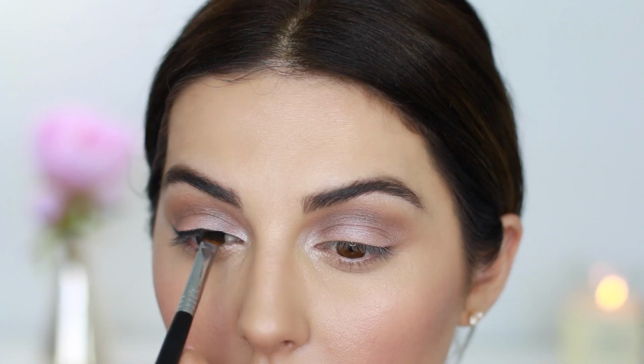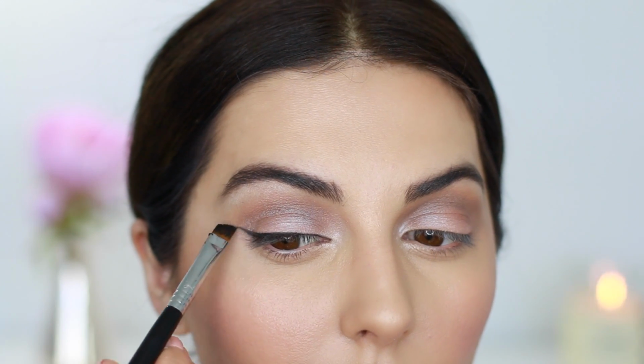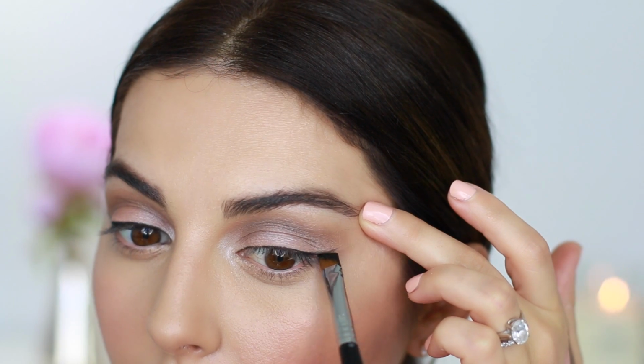So I just like this one the most when it comes to eyeliner. It just wings it out easily. It's very user friendly. So this is definitely my favorite one. I don't have another one that I can recommend as a dupe or another brand, but this is just absolutely amazing for a cat eye.